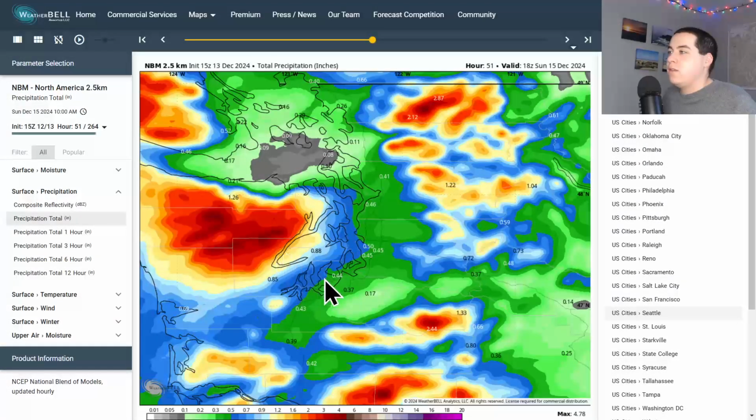Taking a look at rain, this storm won't produce too much, about a half inch to 1 inch on the coast, and about a third of an inch to about a half of an inch for most of the lowlands, up to an inch for the Kitsap Peninsula.